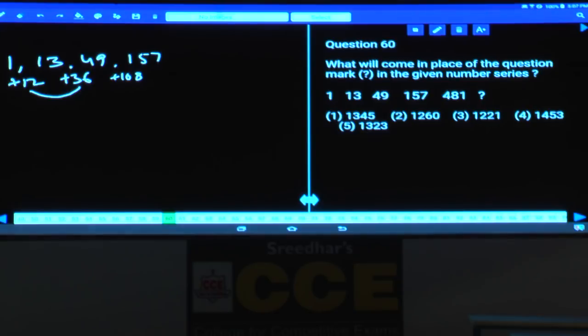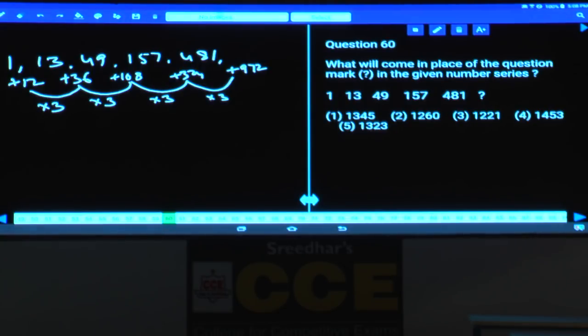Now, 12 and 36 can be written as 12 into 3 is 36. 36 into 3 is 108. Next one, 481. Yes, what is the difference between these two? 108 into 3, how much is that? 324. Now check out the difference. And the next one must be 324 into 3. What is 324 into 3? 300 into 3, 900, 24 into 3, 72. That is 972. And 481 plus 972: 1 plus 2 is 3, and 8 plus 7 is 15, and 9 plus 4 is 13. So 1453 is the number. 1453, that is choice 4.